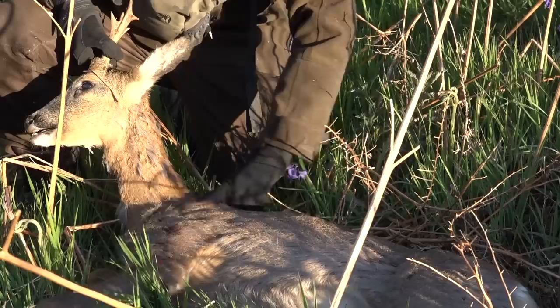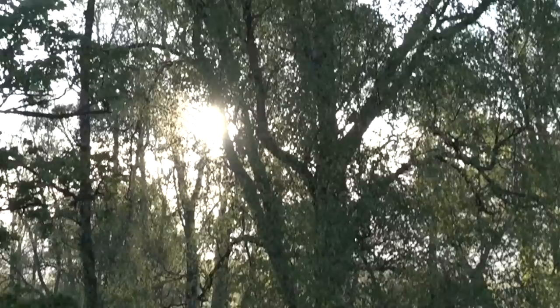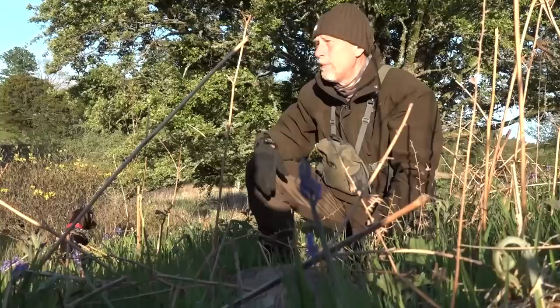Tends to start around the neck area, around the groin first, but lovely condition, nice little roebuck. Beautiful, beautiful. Almost a shame to shoot. I love these animals. Almost a shame to shoot them, but we have to do it. We'll probably take three, maybe four young bucks off. It's not a massive piece. And one or two of the bigger lads need to go just to get the balance right.